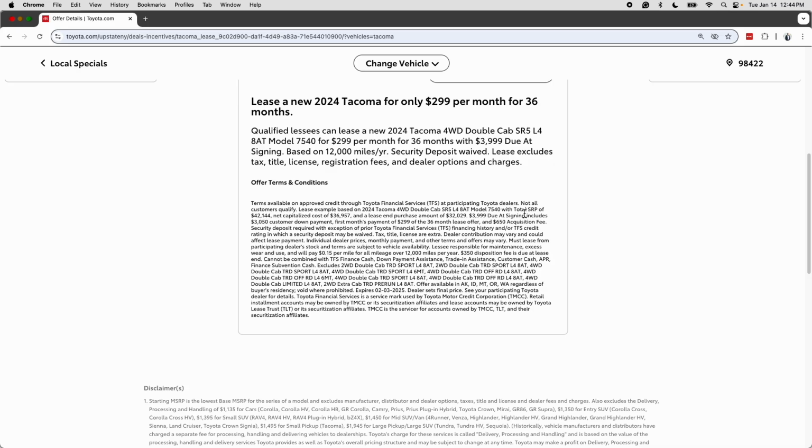Now, what we're going to see here is that the MSRP on this Toyota Tacoma is $42,144, and the net capitalized cost is $36,957. So when you factor in your down payment and some discounts, the net capitalized cost is $36,957, and then you have a lease end purchase amount or residual value of $32,029. So what that means is at the end of the lease term, you can buy this Toyota Tacoma for $32,029.